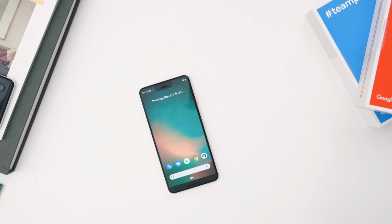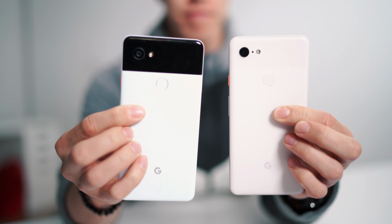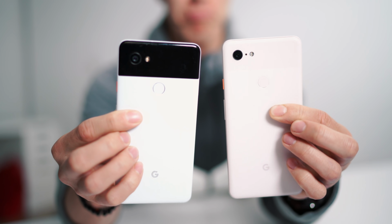It's crazy to think that the Pixel 3 and 3 XL have been out now for a month. I've used this guy as my daily driver, and I know there's a lot of talk why the Pixel 3 maybe wasn't as good as the Pixel 2, but I still think this is one of the best smartphones, and if not the best camera smartphone that you can currently get.